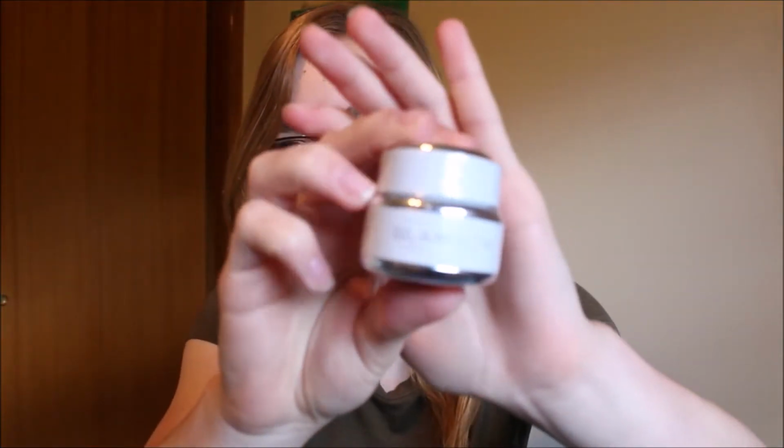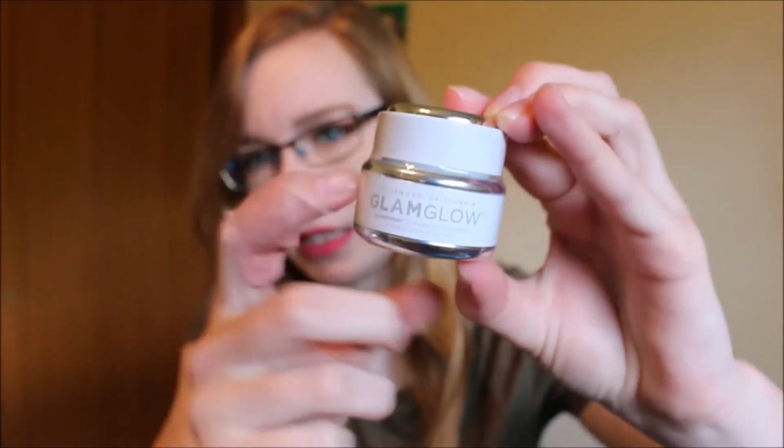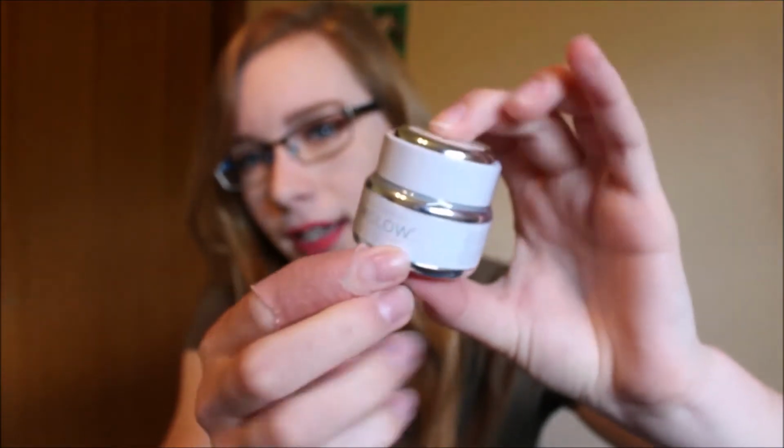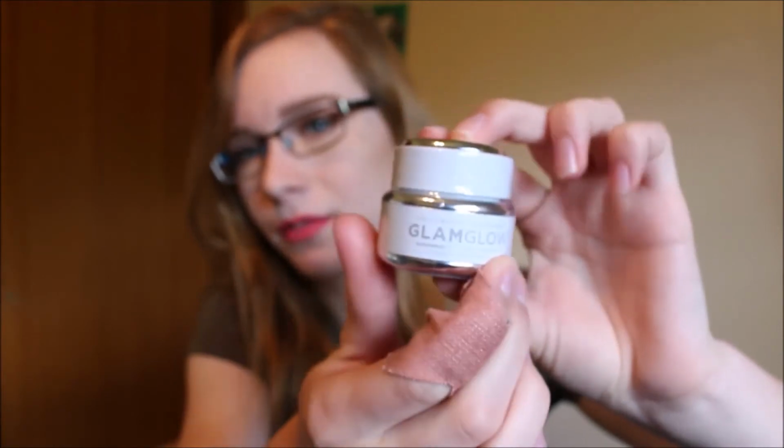So I bought the Glam Glow Super Mud Clearing Treatment, which I tried in this video right here. You can go check me out using it for the first time. I used a little foil packet. So I got the mini version of the full version. Not $70 though. I think this was $24. I got 15 grams of product. So it still comes in their traditional containers, and they have a little star on top and just a little container here. I haven't opened it up yet because I haven't had the chance to use it, but I definitely will soon.